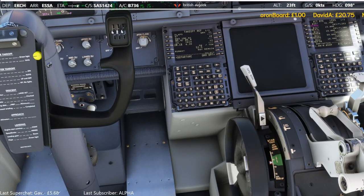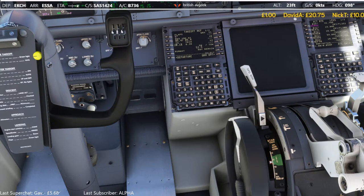Approach 119.8, wind is 160 degrees, 14 knots, runway 22 right, you're clear to take off, have a good flight.